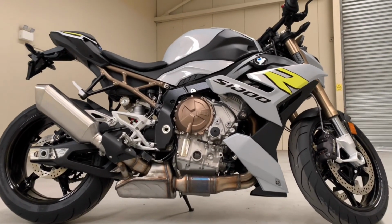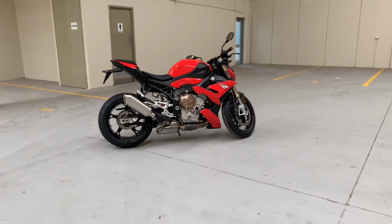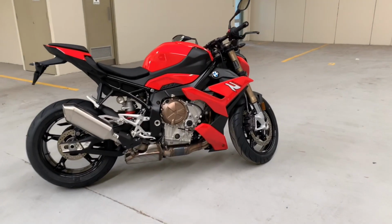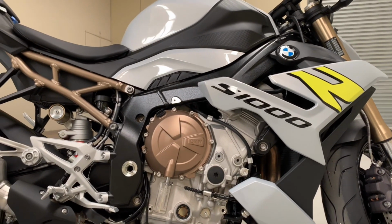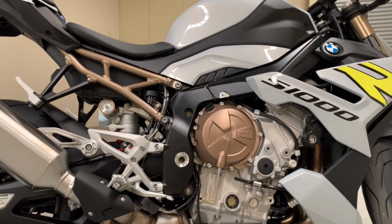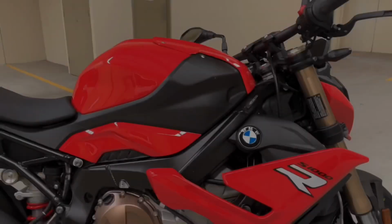Now we only have two of the colours here at the moment, which is the Racing Red Uni and the Style Sport Hockenheim Silver. We are also expecting the Light White / M Motorsport colour, which is the classic light blue, dark blue and red colour scheme.